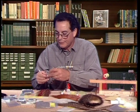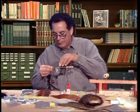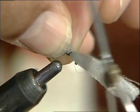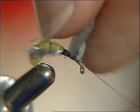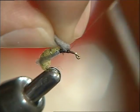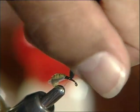Our next material is a polypropylene yarn. As we know, it floats. So we are going to place this on top of the hook here and secure it. Bring it back, like so. And we're going to wrap around several times so we secure it. I want to make sure that it's all on top, just like that.